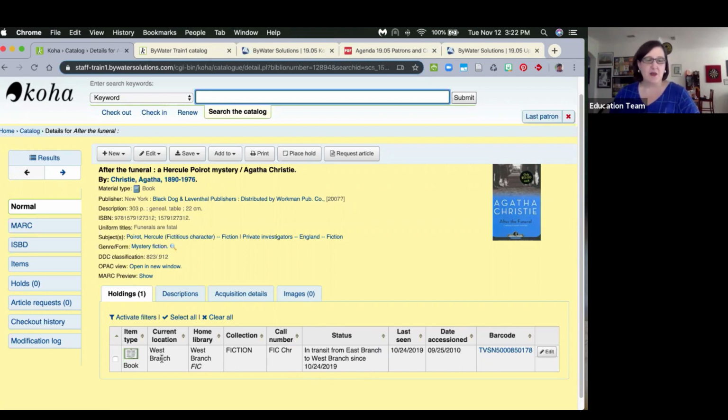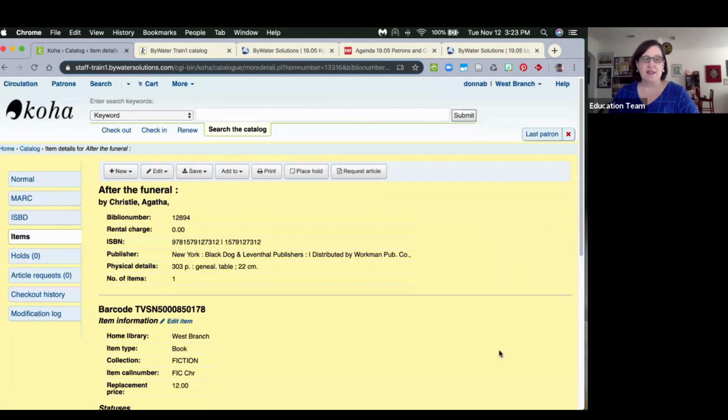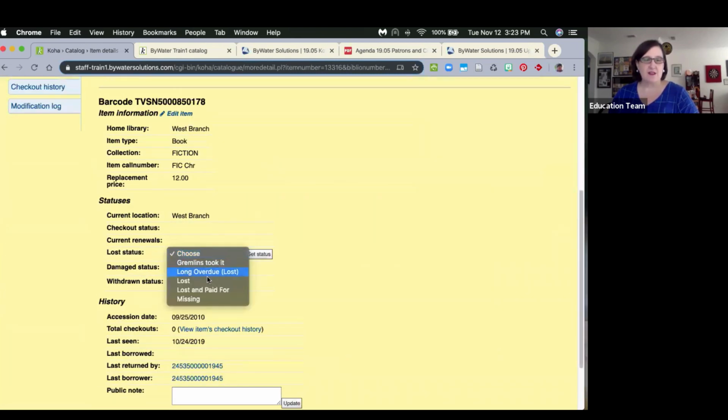So you can see right now, current location is West Branch, home library is West Branch, in transit from East Branch to West Branch. I'm going to go ahead and set this as lost. They say the gremlins took it.